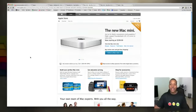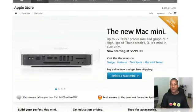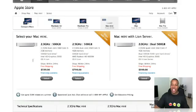Now, they also updated the Mac Minis. You can see there's a little nakedness in the front. It doesn't have the SuperDrive anymore, so they just got that out of the new Mac Minis. And for the new Mac Minis, you can take a look at the buying options here. Again, the cheapest option is about $600. You get a 2.3 gigahertz dual core Intel Core i5 there, yada yada yada. You can read all that stuff there.